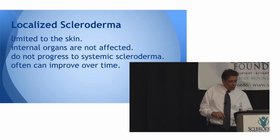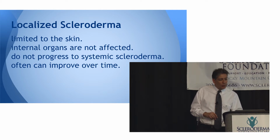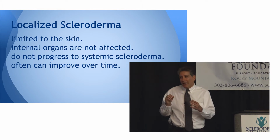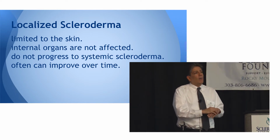So we'll talk about the localized forms first here. Localized scleroderma is really limited to the skin or occasionally to some of the underlying tissues near the skin that's involved.